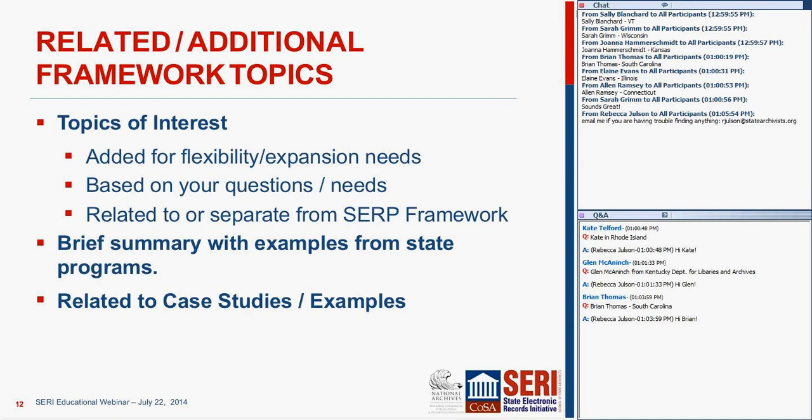They're formatted a little bit differently than the SERP framework, and what they do is they include a brief summary on what the issue is and provide an example from a state program. And this section is related to the case studies and examples to look at as well as we go through.